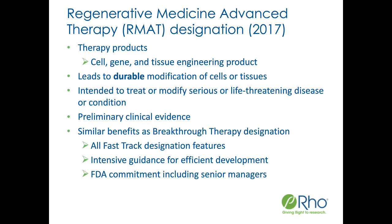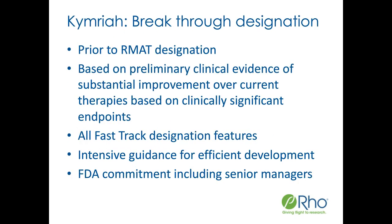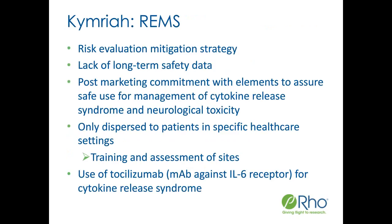And then just an example, Kymriah had breakthrough therapy designation that occurred prior to the RMAT designation, and it also offers similar benefits, so that may also apply. And then just one more thing to talk about.